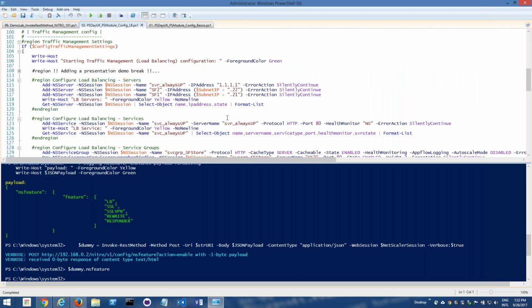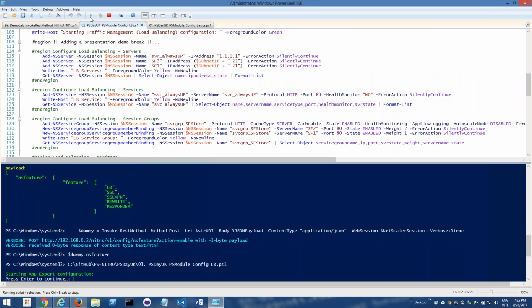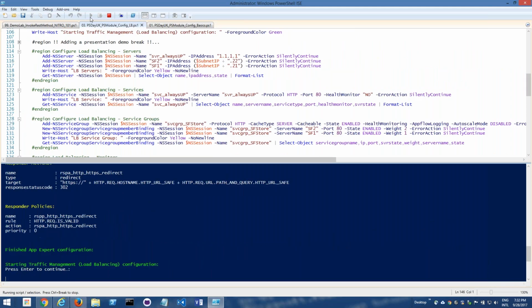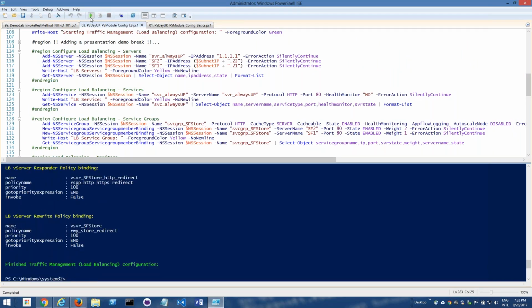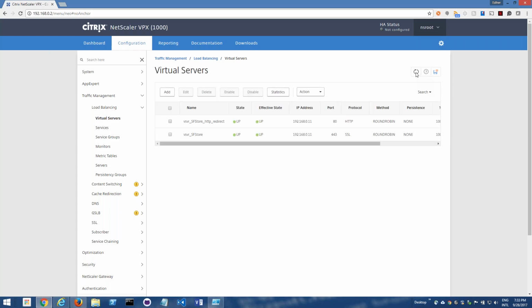And just be able to add all the configuration. So if we run this script, it will quickly configure my app expert rules and then the vServer configuration. Going back to my NetScaler configuration, if I hit refresh, you'll now notice that the virtual servers are up and running.